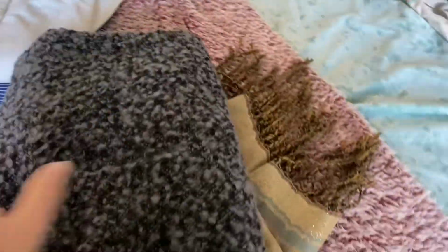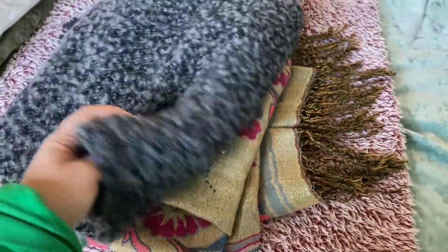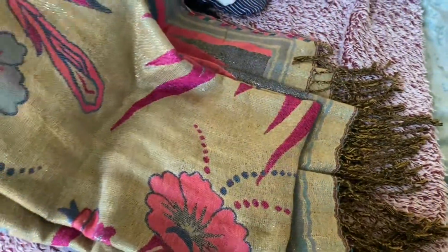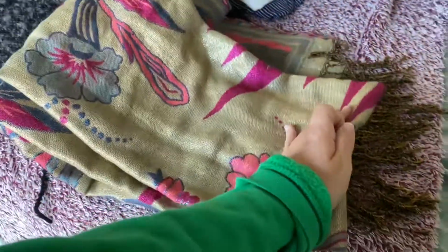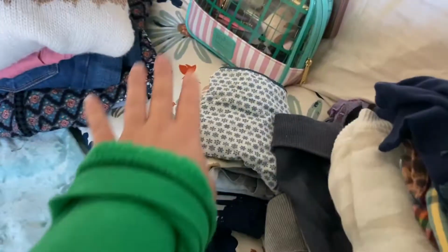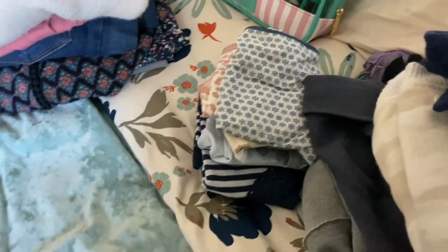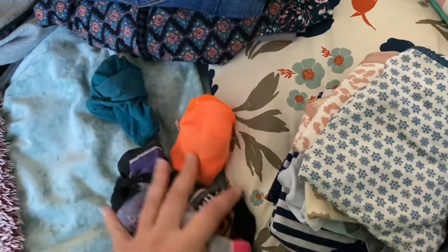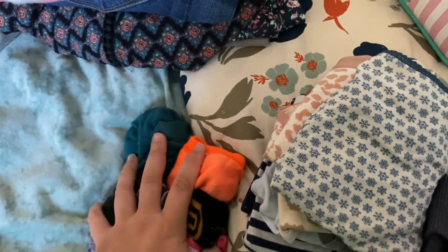Okay, and then I'm bringing two scarves. So this one's a really soft, chunky one, and then this one, I think I got it in Greece or something. But it's just a nice, pretty scarf. And then, of course, plenty of undies. I'm not going to go through those because, just why would I? And then lots of socks. Where are they? All under here. So, lots of Harry Potter socks and then regular socks.